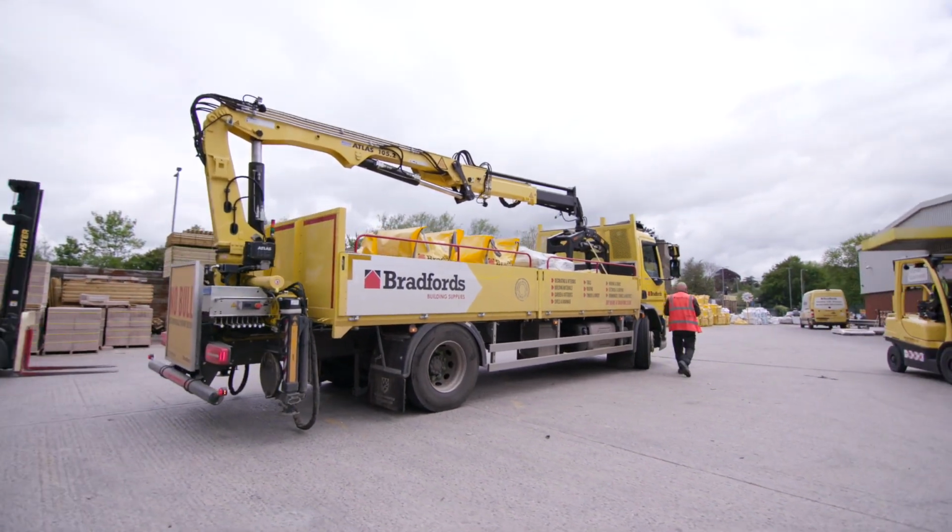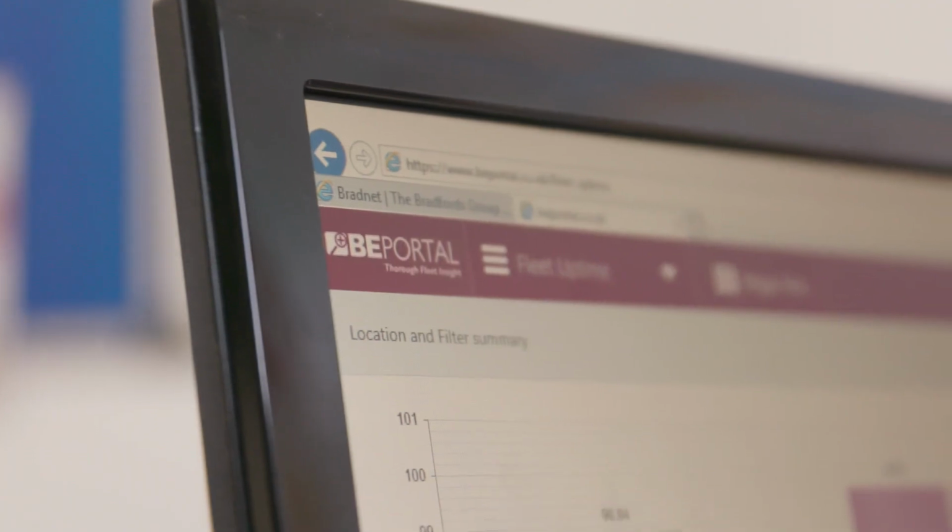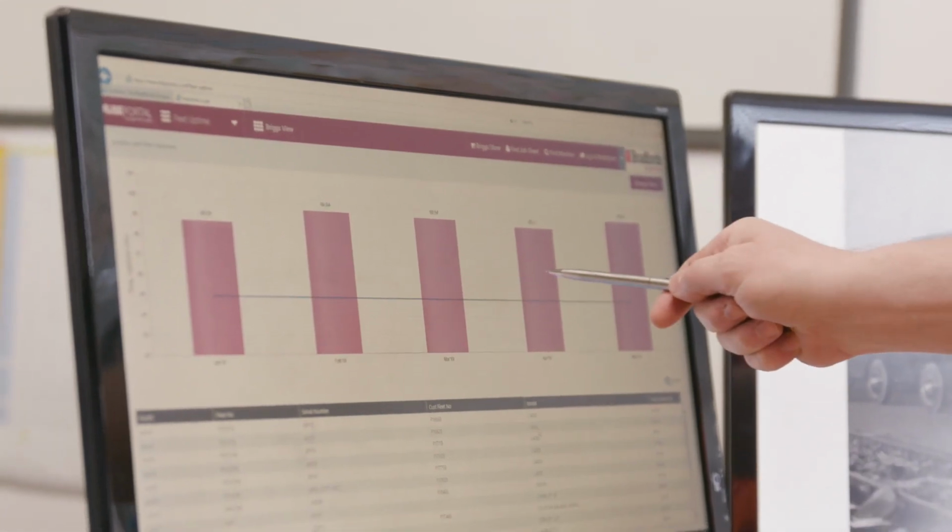We use the BE portal, and this provides us a one point where we can go to get the fleet numbers, we can check the records on the machines, we can check the LOLER certification. It really does everything we want it to do.